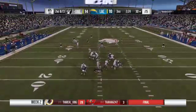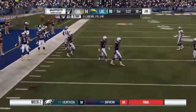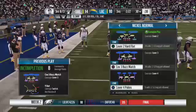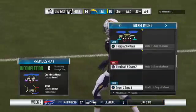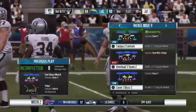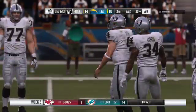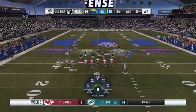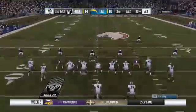Carr to throw on 2nd down. And they will not get the connection there. It's incomplete, trying to get it there to Martavis Bryant. And it's 3rd down. Let's give some credit to the defensive guys on that play, able to bat that one away. Sure looked like they were trying to hit the corner route. An incomplete pass on that last play, and that means they'll need to come up with something here on third down.